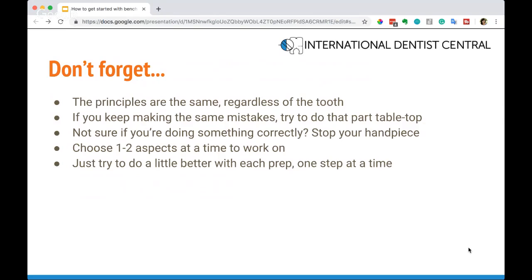But do not forget, especially when you're getting overwhelmed with all of the details and whatnot, the principles are the same regardless of the tooth. A crown is a crown is a crown. What does it really need? It must have taper. It must have enough room for material, so occlusal clearance. It must not have unsupported enamel or sharpnesses. That's a great place to start.